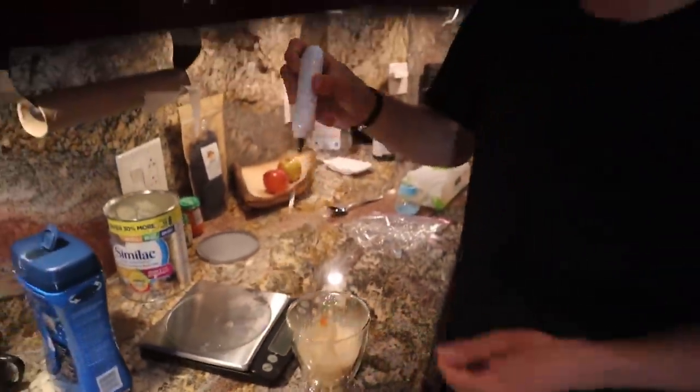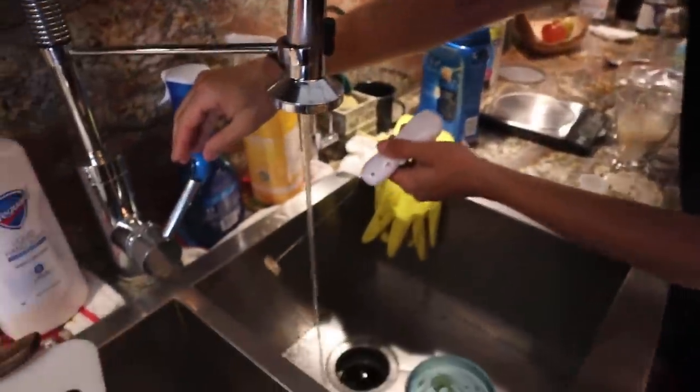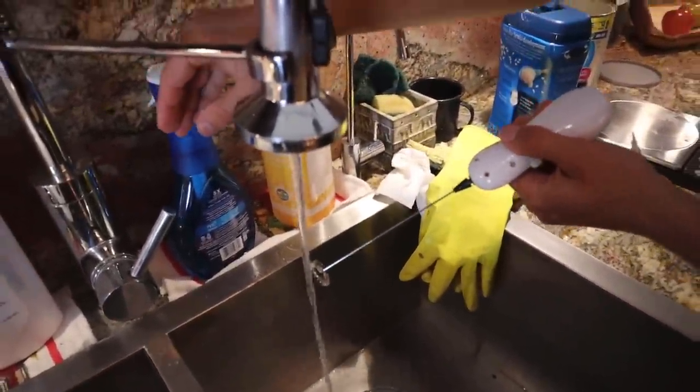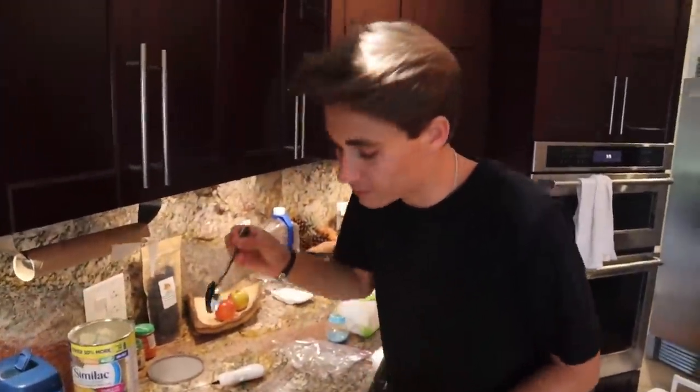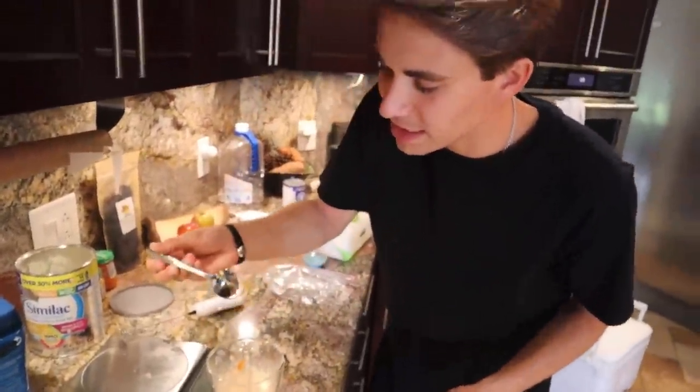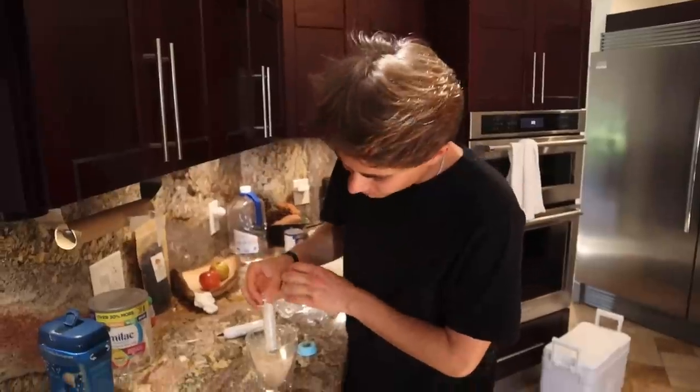So we're just gonna take this on out. We're gonna rinse it off just like this. And there is one last thing that we have to do. Now that this is rinsed off, well, I've gotta actually try the formula. We've gotta taste it and make sure it's edible. And guys, we're gonna try it right now in 3, 2, 1. Absolutely delicious.